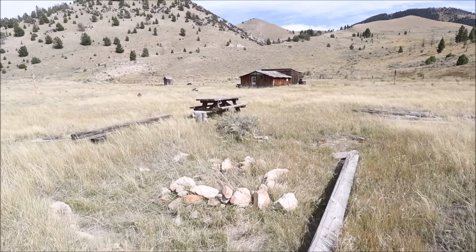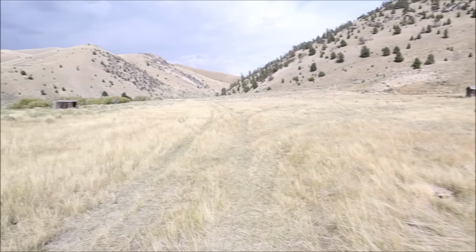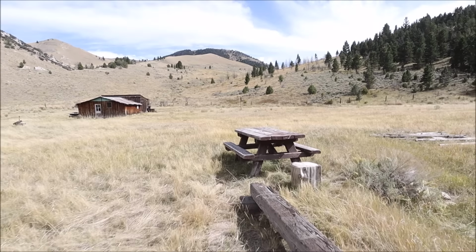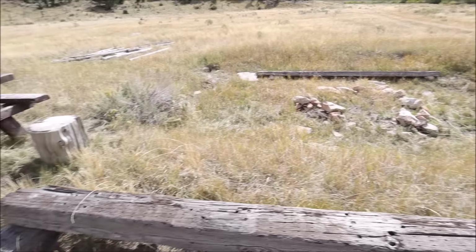Before we even get into the homestead, there's a fire pit right here, as well as a picnic table. So it's an interesting spot. An old shed, and I see the outhouse in the distance, a couple other picnic tables. It's pretty interesting. So people, they'd come out here, have their picnics. There's a couple benches that they would use to sit down on.